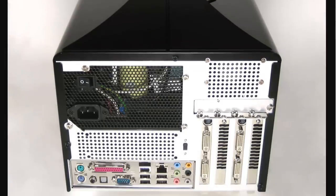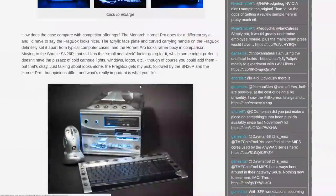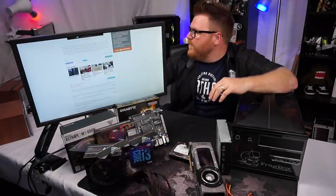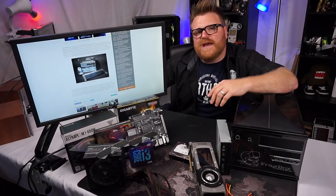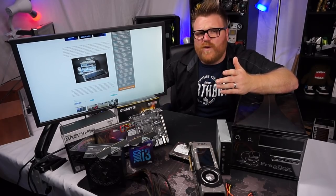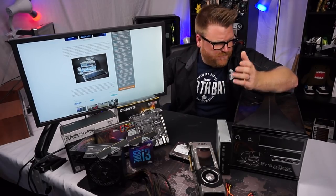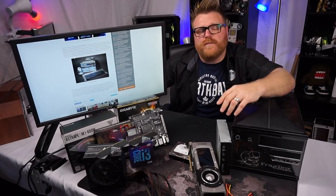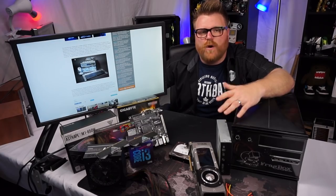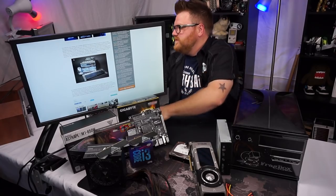I skimmed through this article, and they're pretty damn impressed with what they accomplished by cramming so much into this thing. But there were definitely some limitations, and because of the complete ass-backwards way they used to do cooling, there's actually only two fans in this thing, and we'll explore them in a minute. They're almost a complete joke. So any system that was built in this was more than likely choking itself, which is unfortunate.